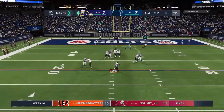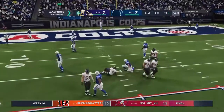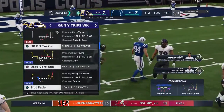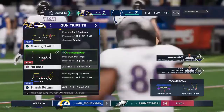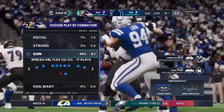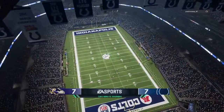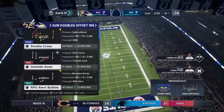From the gun, Jackson. And he can't get rid of it. He's taken down. A loss of 4 yards. It's 2nd down. Second quarter, 2 minutes to go. Tie ball game.